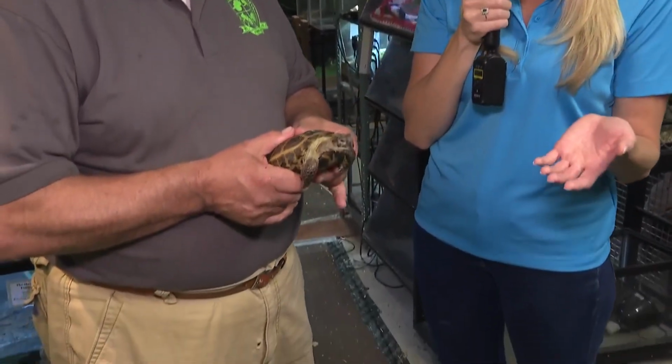Okay, so a lot of variety. We've got your Russian tortoises. We had the ball python earlier. What's one thing, if you had to say one thing to people you would like them to know about the animals that are adoptable here?